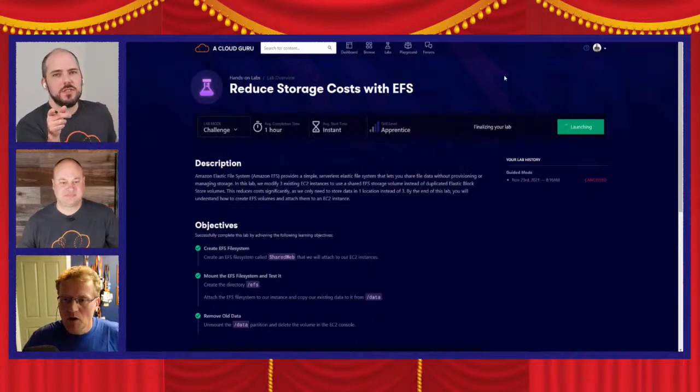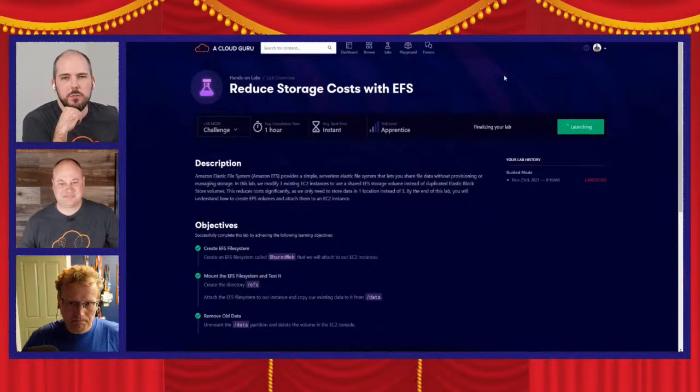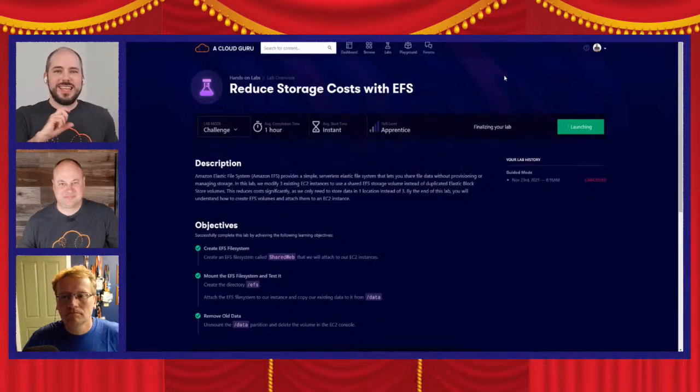Something to point out about that is that we also have a bunch of labs that are marked as instant labs.